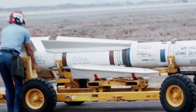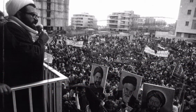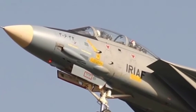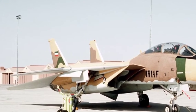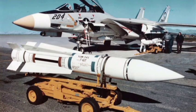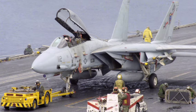America sold F-14s and nearly 800 Phoenix missiles. Before the Islamic Revolution in Iran, 79 fighters were delivered, but after the revolution, the delivery was stopped. Also, a large number of Phoenix missiles weren't delivered. After the revolution, Islamic religious leader known Khomeini wanted the military to return the F-14s back, but America responds negatively and says that it doesn't have any uses for the fighters.